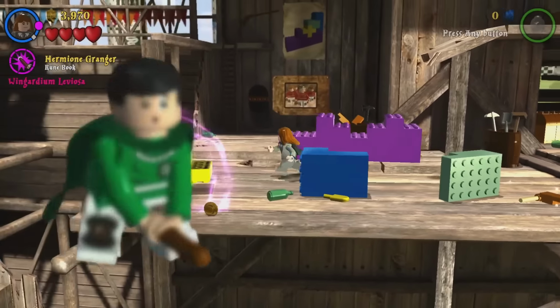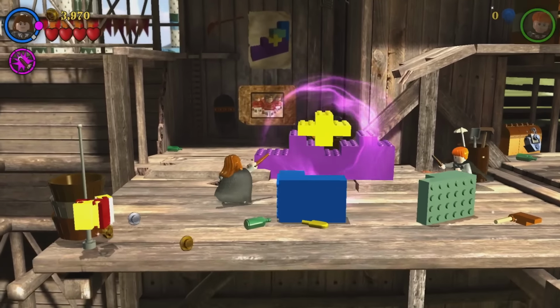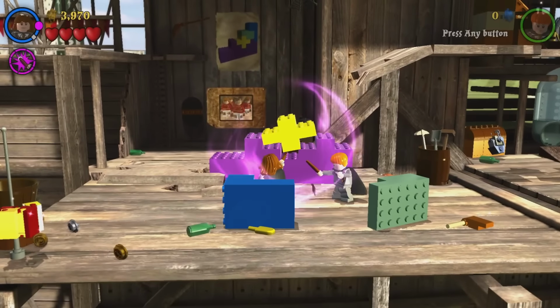Let's see, Scabbers is here, but I guess we probably want to bring our friends up here. Let's go down over here to be Hermione. And it even shows us where we have to go. Yeah, like yellow goes in here. I wonder if you have to do it exactly like it says. Like, what if you don't? Are you still able to climb up? Probably still should be able to climb up.